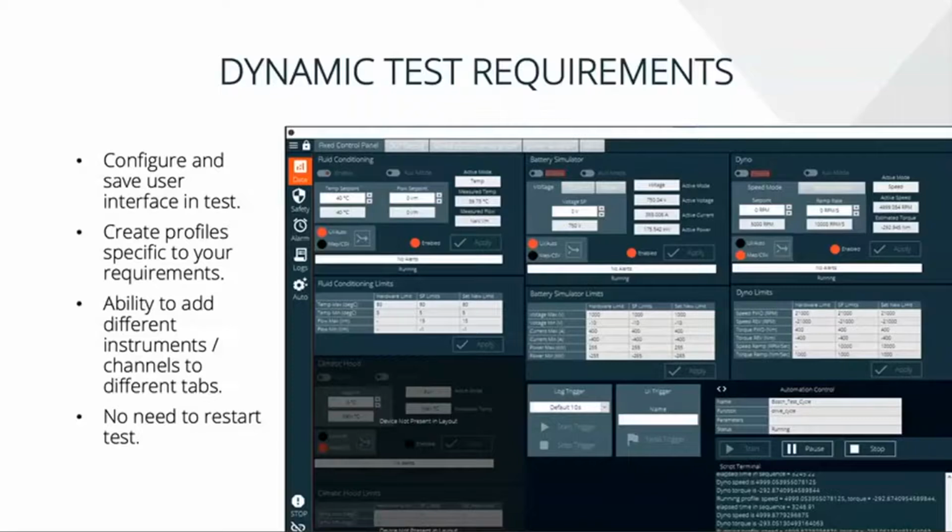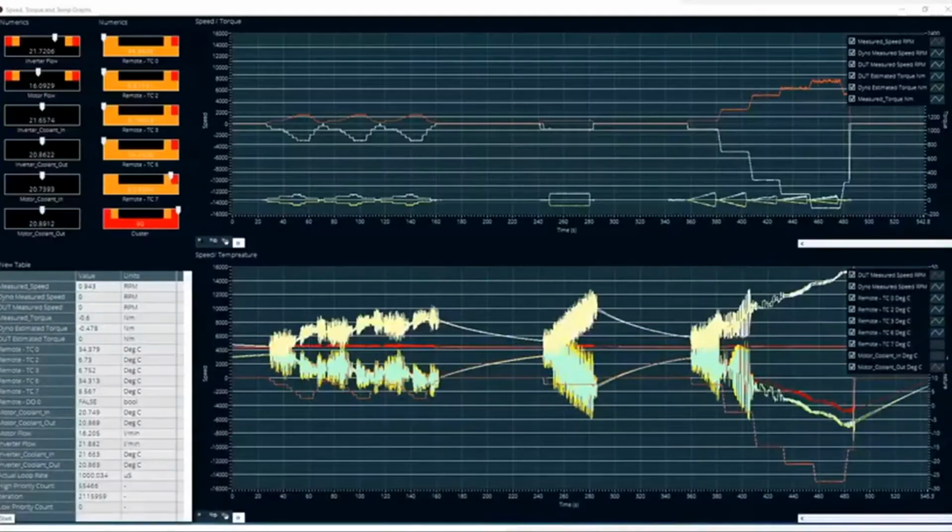As you can see in the picture here, let me just get the cursor here. So we obviously have, for example, a fluid conditioning unit in the screen here. We've got a battery simulator and we've got a dyno. So based on this customer's requirements, this is some of the information they wanted to see. They populated the screen themselves as they thought, this is the information we want some of our test operators to see. And at the top here, you'll see these are the tabs I'm talking about. So based on the different tabs, you're able to add different information on that. And Dave, on the next slide, will give us a bit more detail around that.